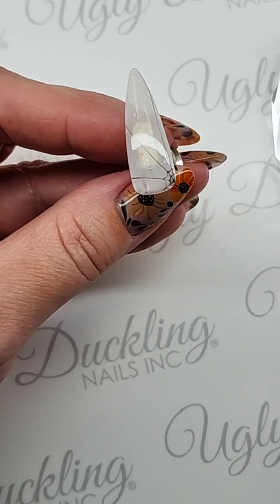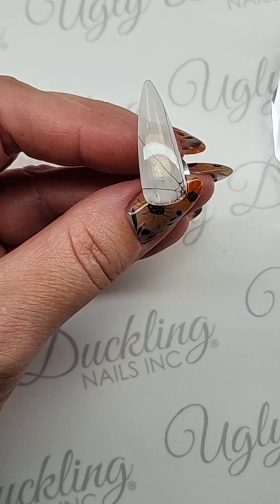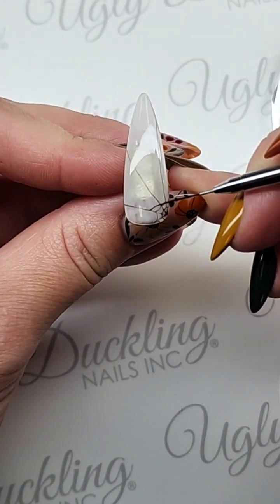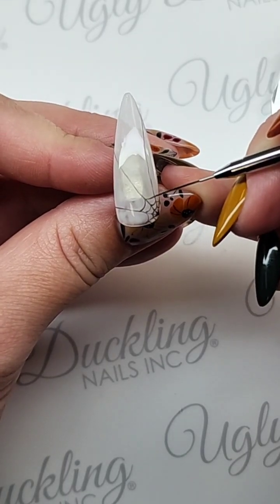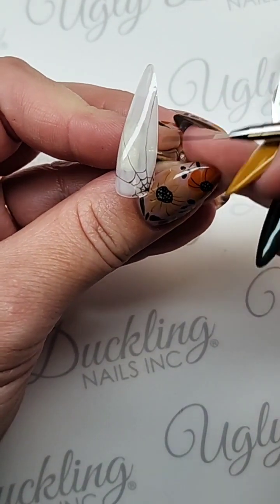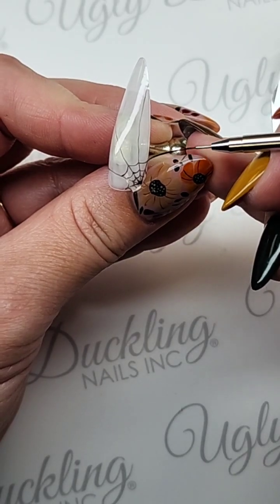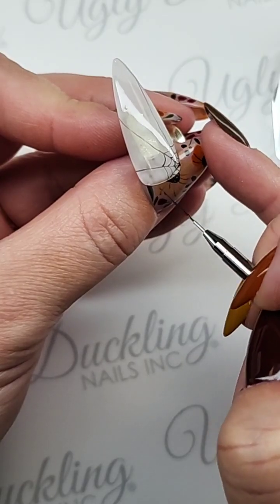A little wobble is okay, and I think also using just minimal product on the brush gives it a creepier effect, because the lines are not completely solid. They're a little bit broken. They look like they've been there a while. So really using the very tip of this striper brush, and we're pulling from product that we already have on the brush, just working our way around.